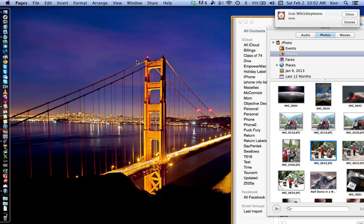Now, you still need a secondary backup because if the meteor hits your house, you don't have a secondary backup. All right, end of Time Machine rant, back to Pages.